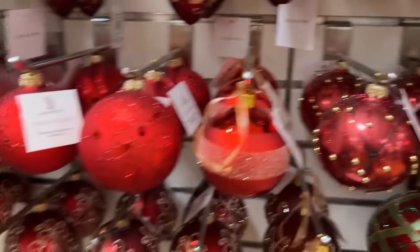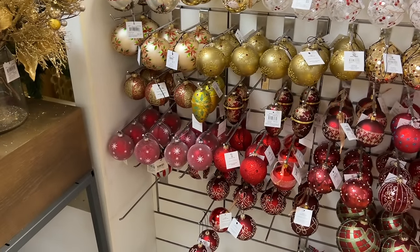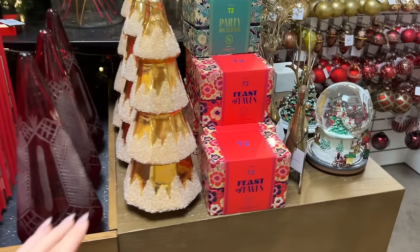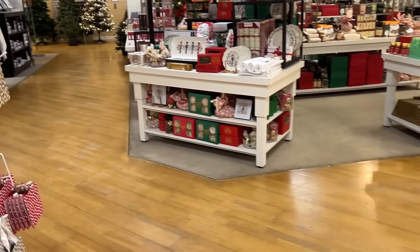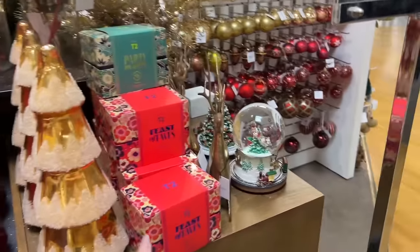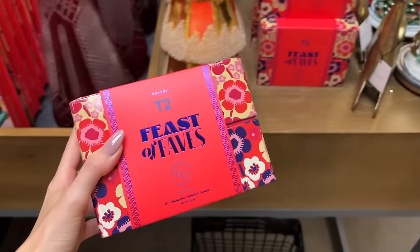I love it, guys. I've got to get out of these Christmas decorations because I'm desperately running out of time and I'm making a lot of noise. So let's continue on. Okay, we've got some bits here from T2. I'm going to start to get into other bits. There's a couple of little tables with treats and stuff on them. So we'll have a quick look because I've got a tiny bit of time left.